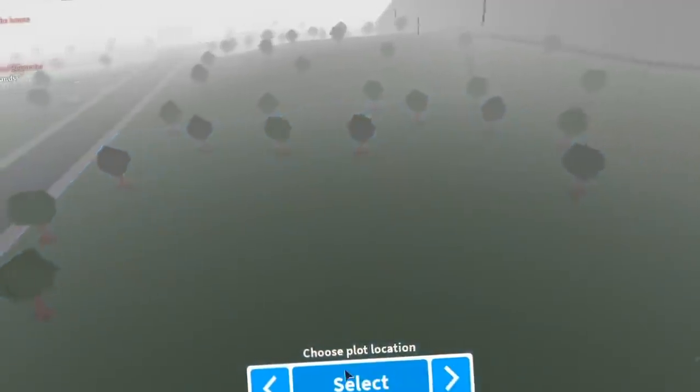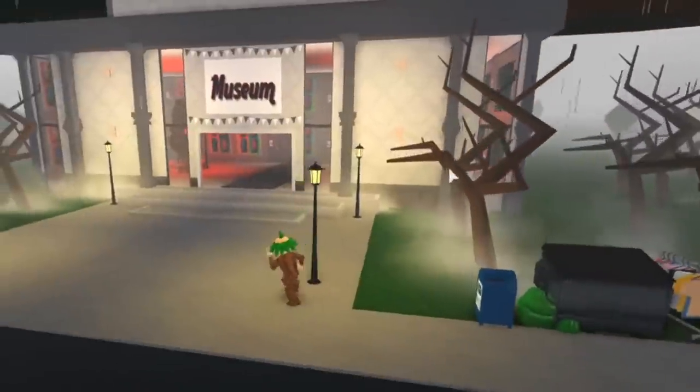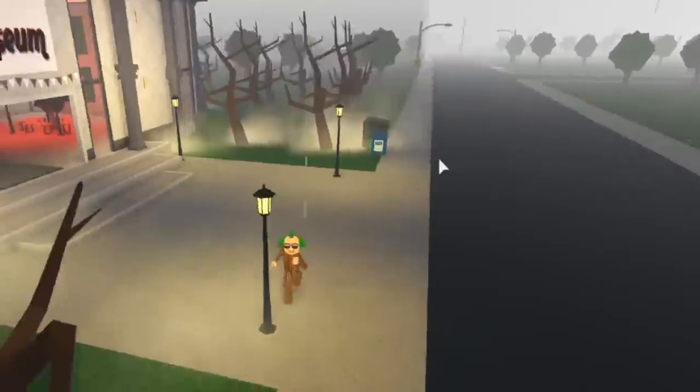Ooh, it's raining in this server. That's a bit more creepy. That adds on to the creepiness. Ah, yes. Way better. This is way better.